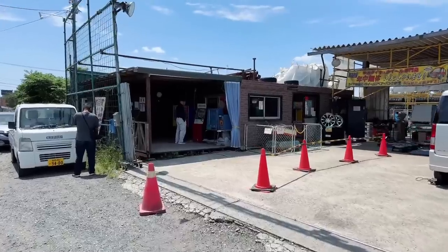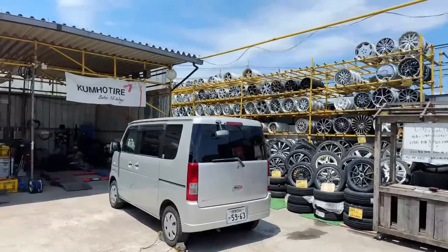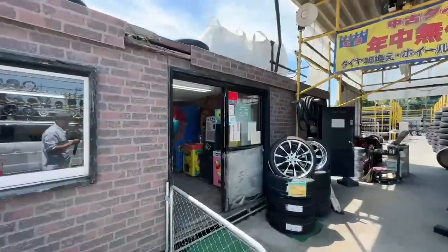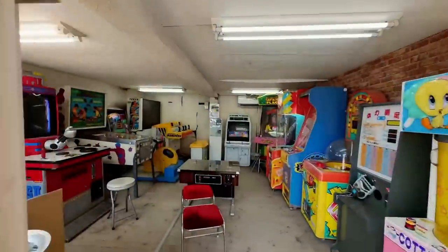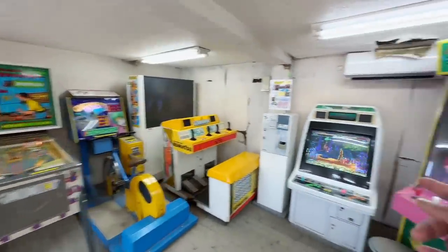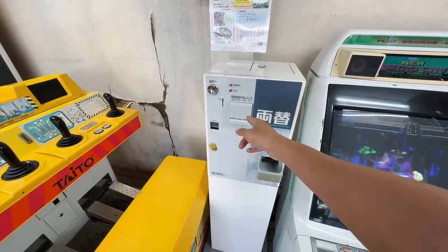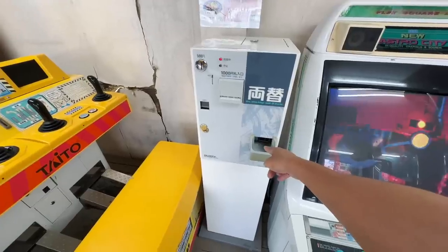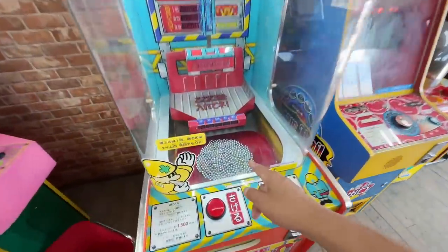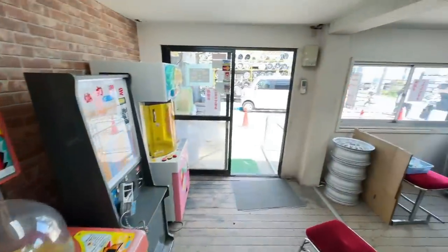All right, in the back here, there's a retro game center. You can see the tires back here. But I'm not taking you just because of the game center. I forgot. Check it out here, they have a pinball machine. But this is where the coin changer is. So if you brought 1,000 yen notes, you can get coins from out of here. But they do have some old retro games, including this one that Scotty tries in his episode. I'm gonna leave that one up to him to do.